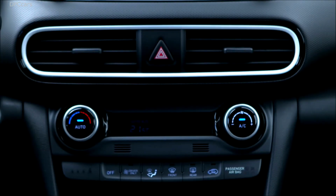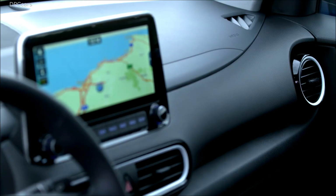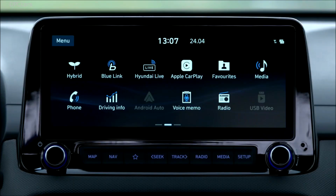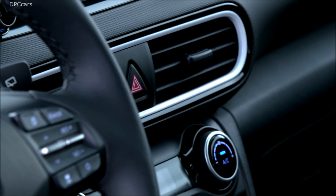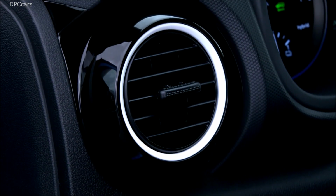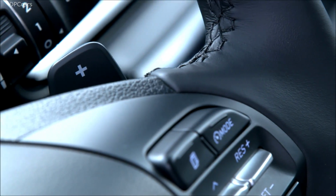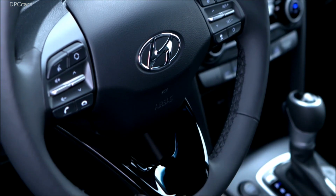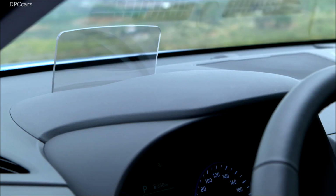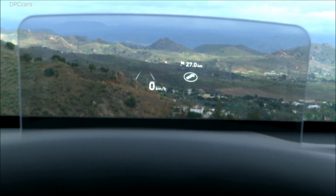The cabin comes standard with a 7-inch infotainment screen, but a 10.25-inch display is also an available upgrade. An optional driver safety suite includes forward collision warning and avoidance system with pedestrian and cyclist detection. Buyers can also get adaptive cruise control with stop and go, lane following assist, speed limit monitoring, blind spot monitoring, rear cross traffic alert, and lane keep assist.